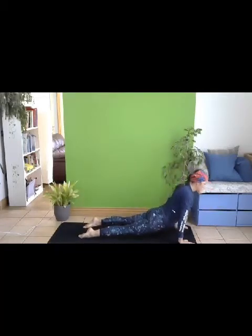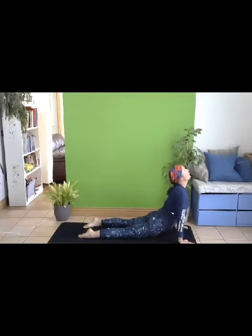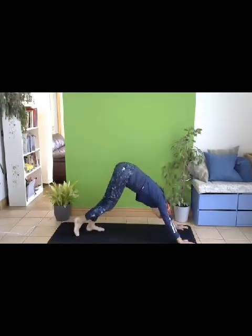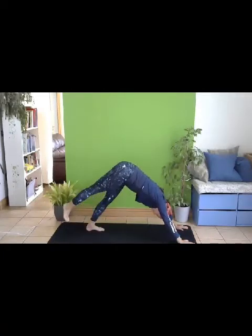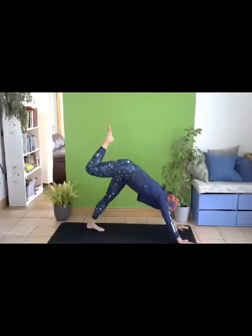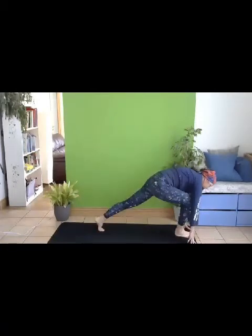Inhale, up dog or cobra. Exhale into down dog. Let's go one more time. Inhale, right leg rises. Exhale, right foot forward between your hands.